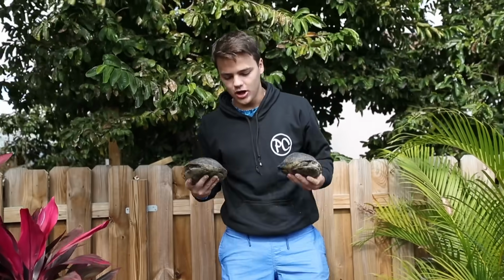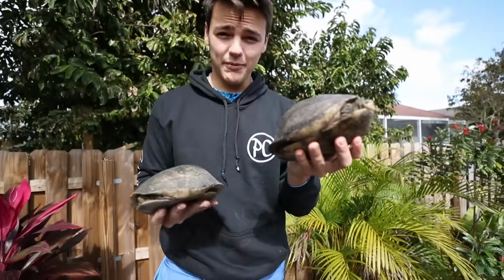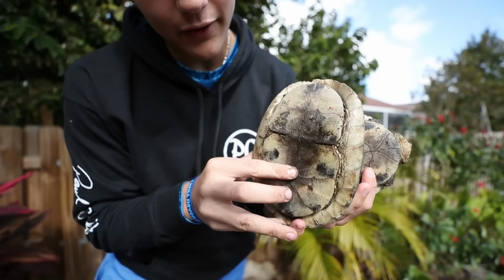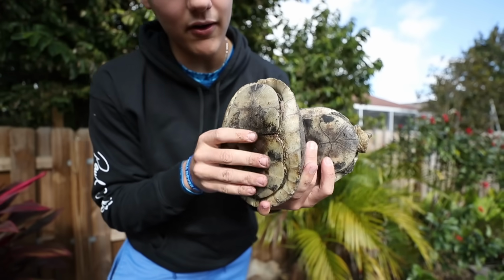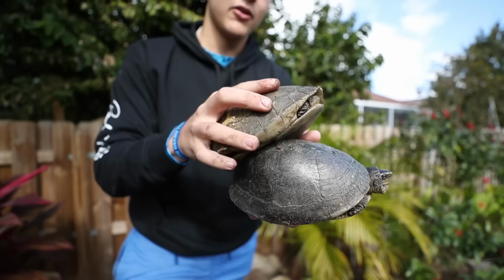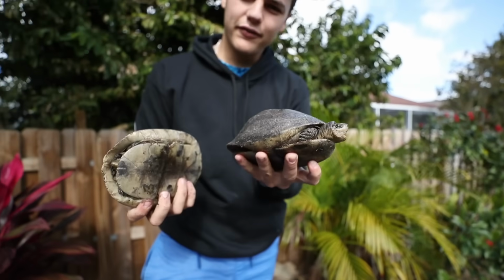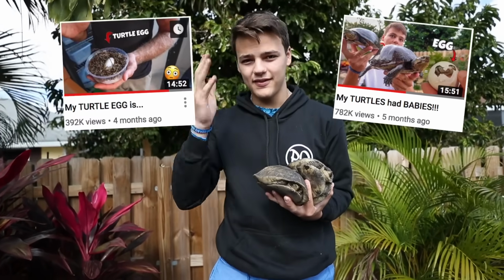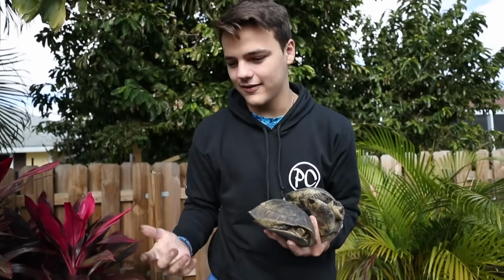These right here are my Malaysian box turtles. This is the female, and this is the male. And you can tell by just looking at the shell shape. See how this indents? That's the male, so that it could mount itself on the back of the female, just like that. Bit off topic, but I wanted to mention this because, as you know, a while back we made a few videos of these turtles actually laying eggs.